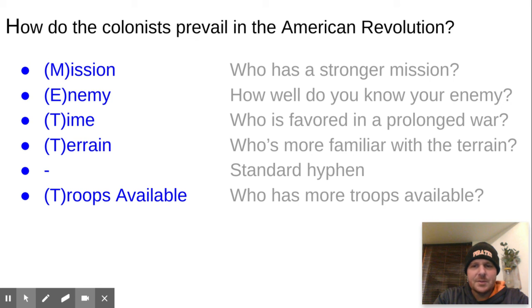Obviously, the British Army. This is the one thing that would have definitely favored them. They had more troops available. However, you have to remember that many of their troops were not in America. So even though this should have really favored them, it didn't favor them as much as you would probably think.